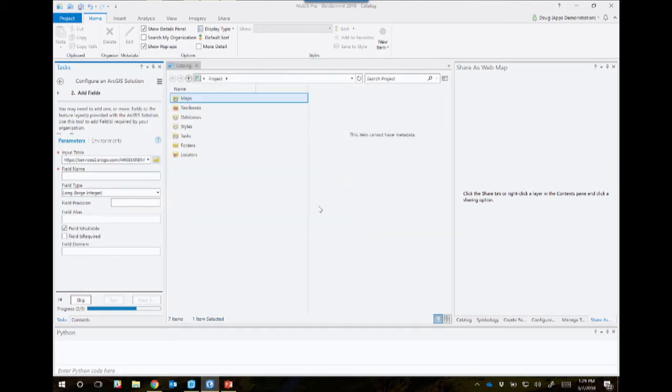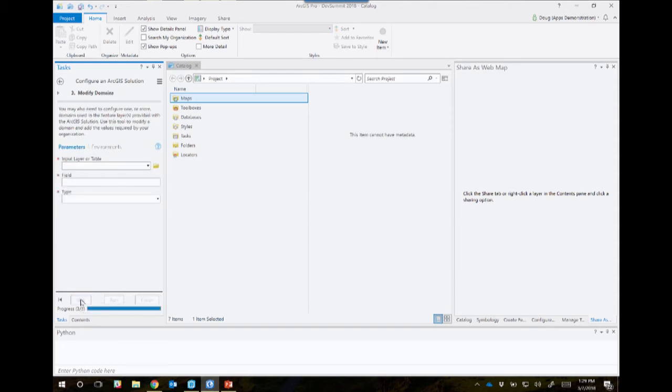I want to make changes to my inlet layer. So it's loading my fields here, and then I'm going to be able to pick. Actually, I'm not going to add a field. I'm just going to modify an existing field here. Sorry about that. So I'm going to skip that step. Certainly don't need to do that.